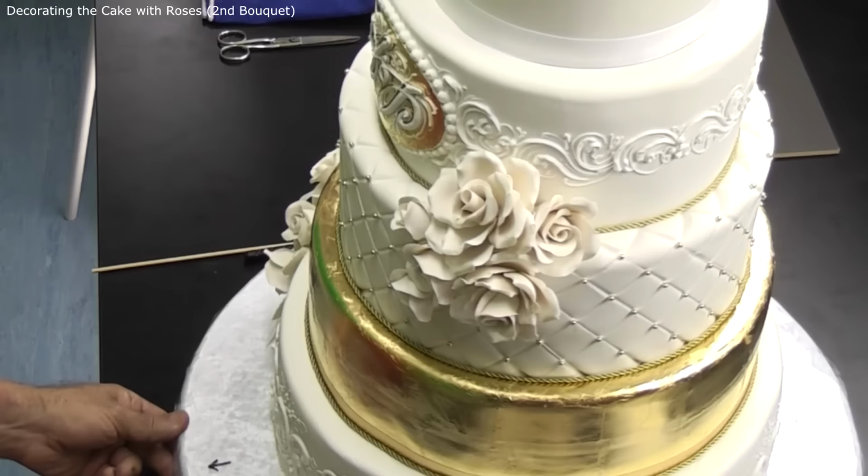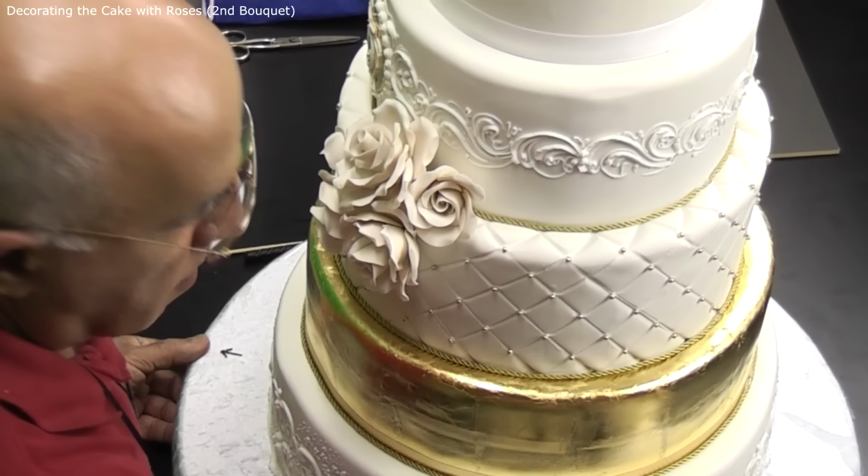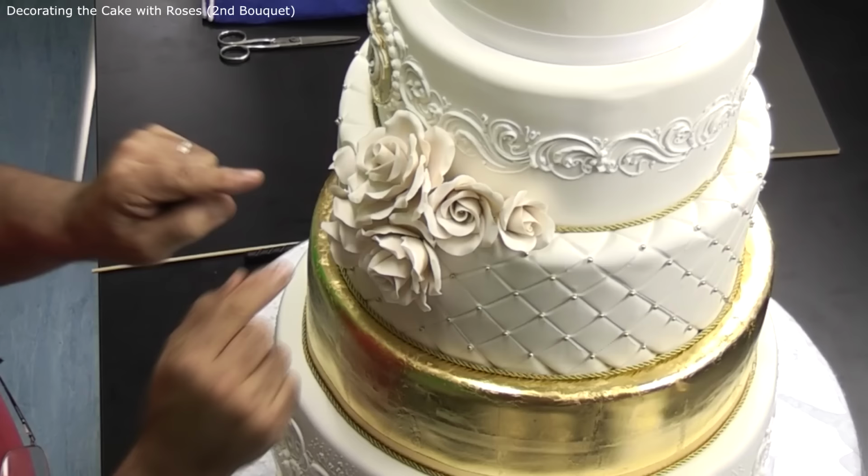Beautiful. I'm going to continue a bit more here. Definitely can come this one there. I want you to realize that I'm putting roses in the way that all the stems of the roses are meeting somewhere behind the cake.